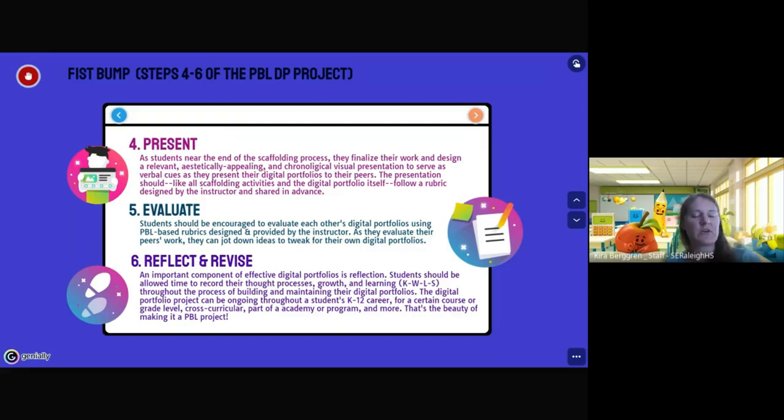My product is my website, in this case, the student's digital portfolio, but the presentation piece, how they're going to share it out, that oral and written communication we talked about, that's going to be the aesthetically appealing nugget, the visual that they're going to use as conversation cues. And then you can determine whether they're going to present it to the whole class or in small groups, depending upon your student population and what your preferences are as a teacher. As they're presenting, they're also evaluating each other. So the students get multiple copies of that rubric that you provided on day one, right?